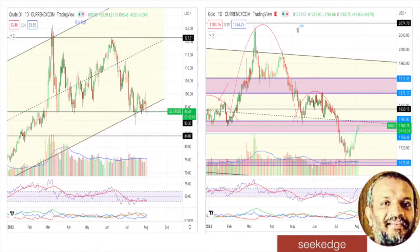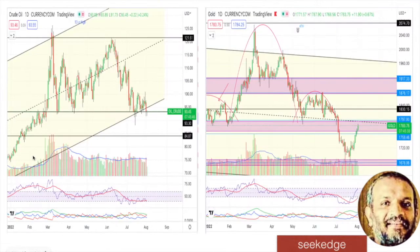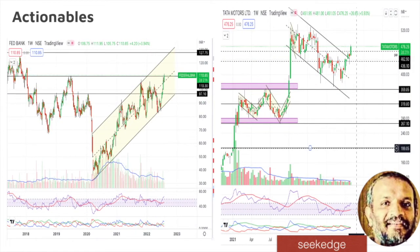Crude oil has cooled off. Very good. Gold is spiking back up to the resistance zone from where it had slipped off a few weeks back. So crude is cooling off. The rupee has gained. Indices as of now are looking good. So global cues as of now are not bad from the charts.